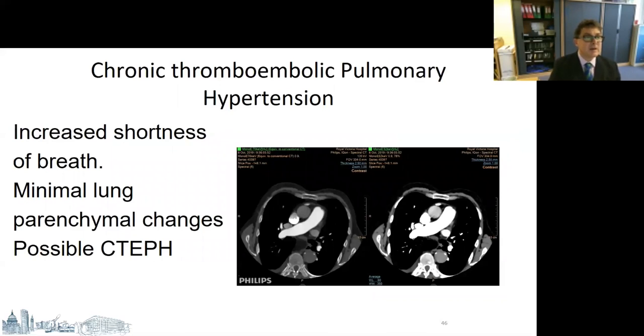Chronic thromboembolic pulmonary hypertension can be a diagnostic dilemma requiring multiple imaging modalities such as HRCT, CTPA, echo, and VQ scanning, and sometimes even cardiac MR and right heart cath. This is a male patient who presented with increasing shortness of breath and possible CTEPH. The conventional mono-E images show the typical signs of pulmonary hypertension: a prominent main pulmonary artery, banana sign, and a bikini bottom sign.